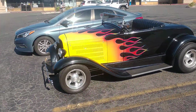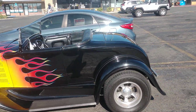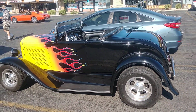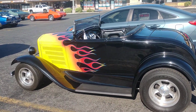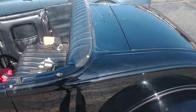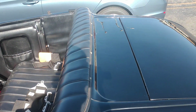I have this car for sale. This is Mike Cook's of the famed Stone Woods and Cook family. This is his '31, small block powered. It is a fiberglass roadster. I believe he built the shell for this. That's what he does on a side job, he has the molds to build these.